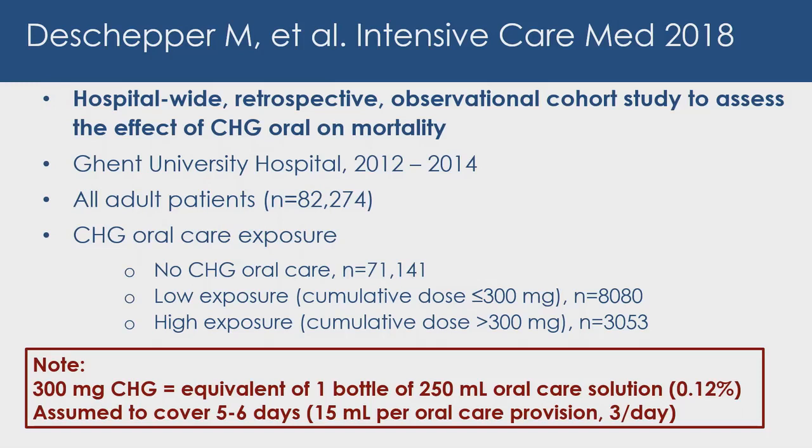And this group of 11,000 we split into low-level exposure and high-level exposure on the threshold of a cumulative dose of 300 milligrams. For clarity, 300 milligrams is what is in a single bottle of 250 ml oral care solution, 0.12%, which is used in our hospital. And it should cover about 5 to 6 days in a single patient. Good.